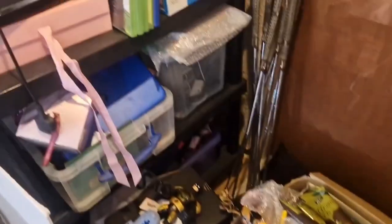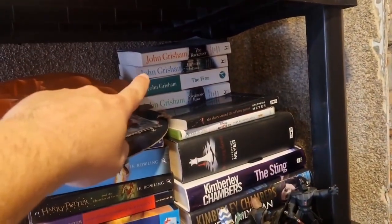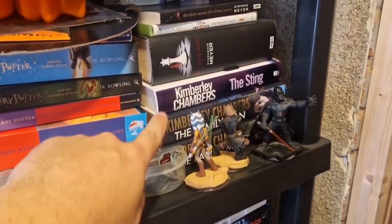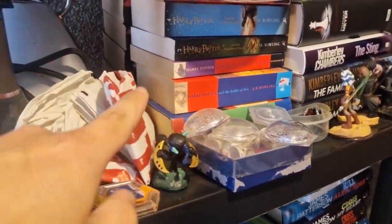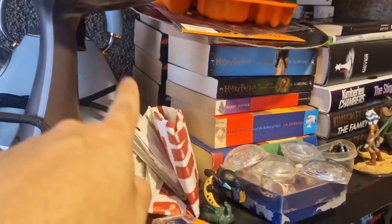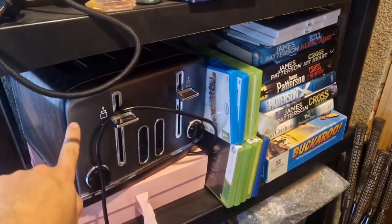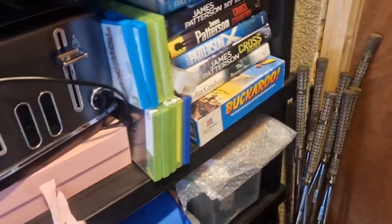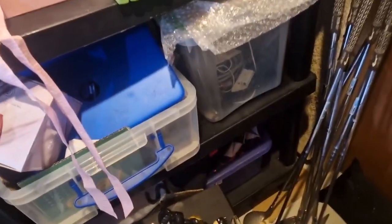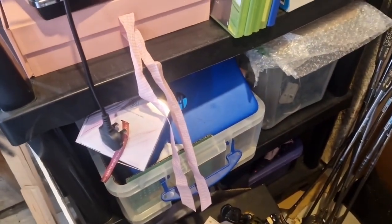Alright, now we've got to pick some stuff off the shelf to list. So I think I'm going to do some of these books, so the John Grisham collection there, maybe this Kimberly Chambers one. Not too sure about the Harry Potter stuff because I don't think I've got a bundle yet. There's some Breaking Twilight stuff back there, so I'll get that. Maybe these James Patterson, this toaster I need to test. I may see what games these are, but probably not. And then I don't even know what's in there, so I'll have a look at what's in there and see if there's anything to list.